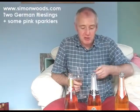Let's give it a whirl. Fascinating contrast with the Southridge. This one has got a bigger, richer, fuller body to it. It's not quite as lively and bracing and fruity as the Southridge, but it's maybe got a few more layers going on in the background.